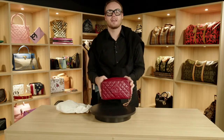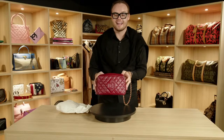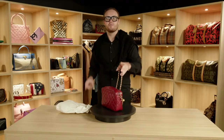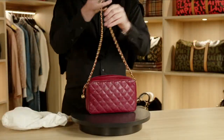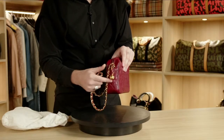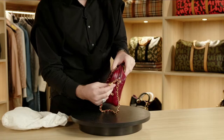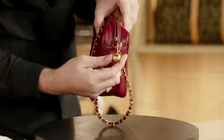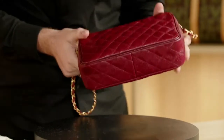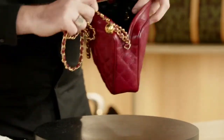I mean, this bag looks like it could have come out yesterday or could have come out in the 90s, as it did. 94 to 96 era. This bag is almost 30 years old. $4,150, like there's virtually no wear to it. It's rare to find these with their tassel still attached to it, and this is a zipper pull. Look at that, the quilted CC ball. I love that. Beautiful look, virtually no wear, no corner wear or exterior wear to it.